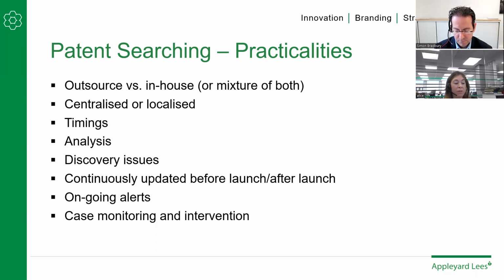Discovery issues here. I think this is something to be wary of. If an infringement action is taken and it was shown, for instance, that you've conducted a search, you were fully aware of a patent and the risk involved because your product was potentially going to infringe this patent, could this search be used in disclosure during any future litigation trial and used against you?